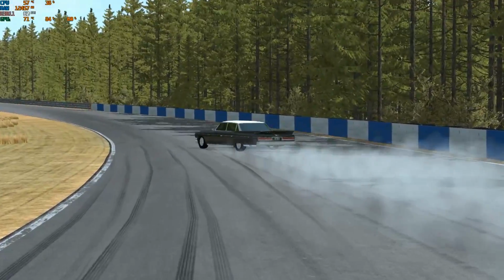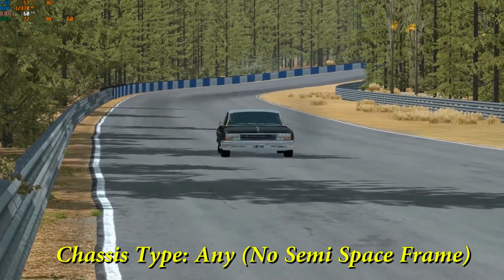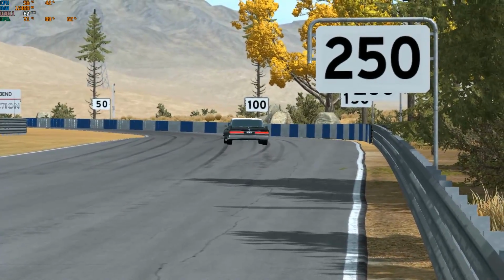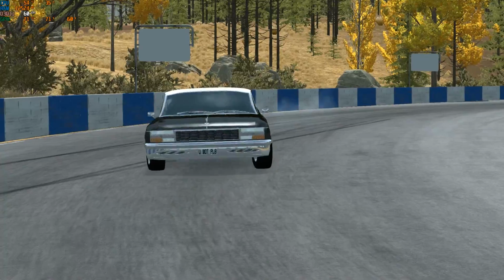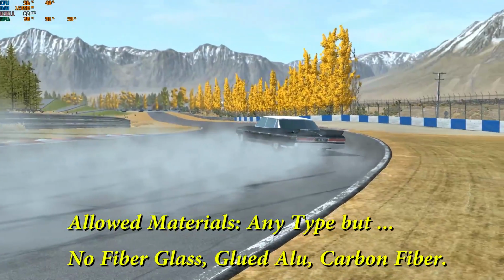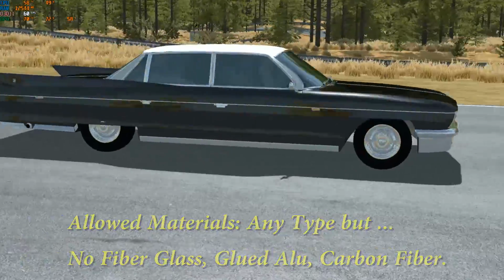The next one is the chassis. You can choose absolutely any chassis except no semi-space frame chassis, because a sleeper basically is a second-hand used car that a car fan bought. It's a used car, so you can't really find a basic production boring car with a space frame chassis. That's why I'm gonna allow any chassis type, but no semi-space frame. Moving on, the materials: you can use every material except no fiberglass, no glued aluminium, and no carbon fiber. These three are not allowed.